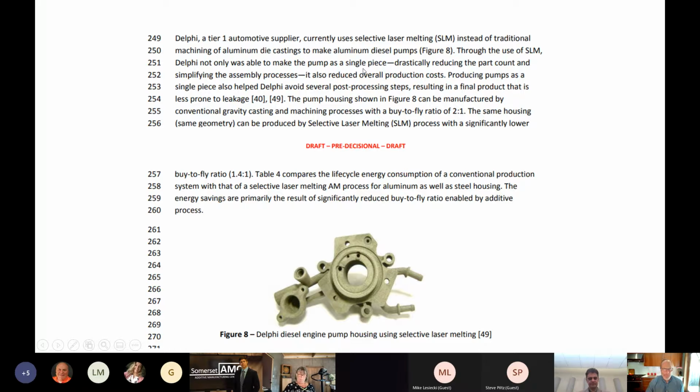And I thought this was fascinating. You can see the advantages here: part count, production costs, avoid post-processing steps. Wow, less prone to leakage. This is the greatest thing I've seen in my entire life. And I thought, it's Delphi. What I'll do is I'll go there and find out how many of these they are actually making every year. I mean, gosh, it's Delphi. It must be millions, right? And it was weird because I couldn't find anything on the Delphi website. So I wrote to Delphi and they said, we don't make this part. And I thought, that's kind of weird.